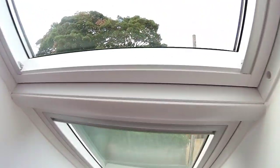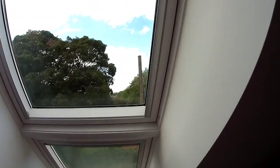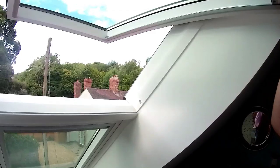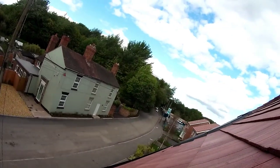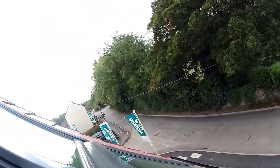Are they open, I wonder? I wouldn't know how to open them anyway. I think you just pull them down like this and push forward. There you go. So you can see them. Hang on and let me show the viewers. There you go. So you can see along Hinkshay Road and then Lane and then the other way.